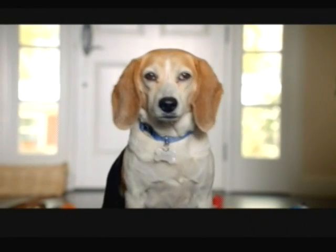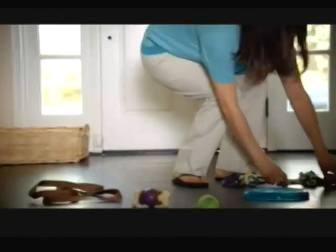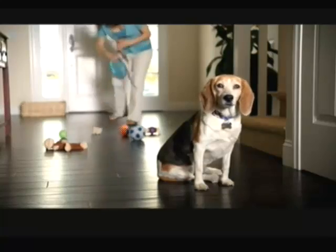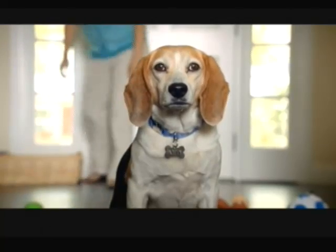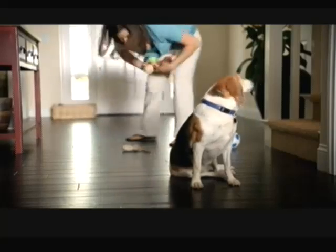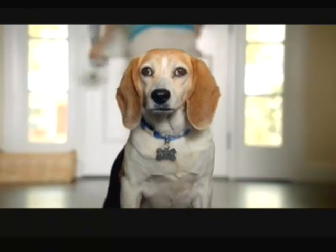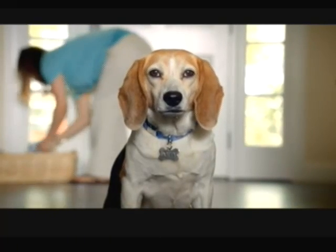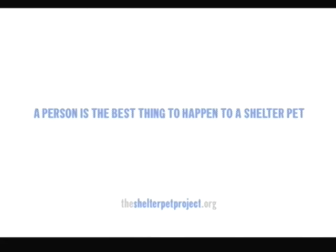So, I'm kind of new here, but I've noticed a trend. My human does this funny thing where she goes around and gets all my toys, and then she hides them in that basket by the door. But it's always the same basket, and it's always in the same place. And then she acts so surprised when I find them, but she's putting them in the same basket. Again. It's like, hello, that's where you put it last time. You were the worst at hide and go seek.